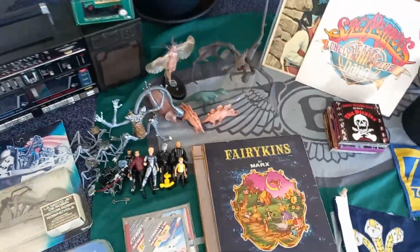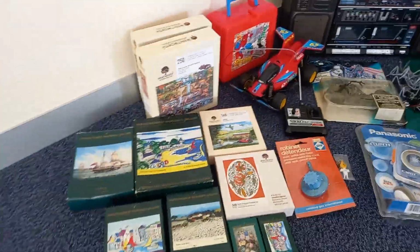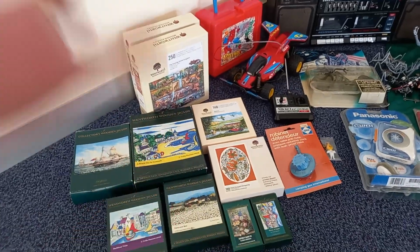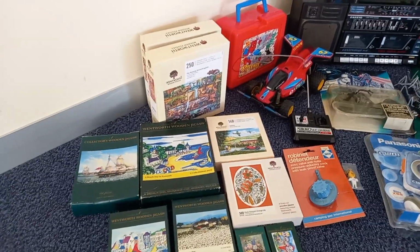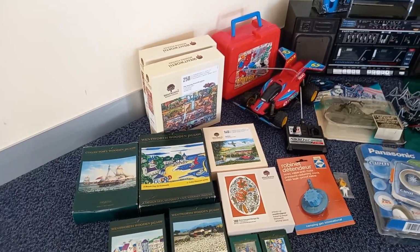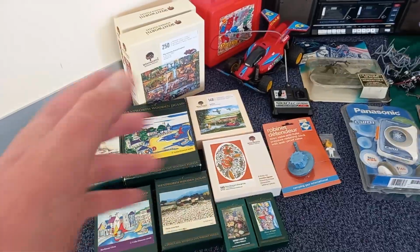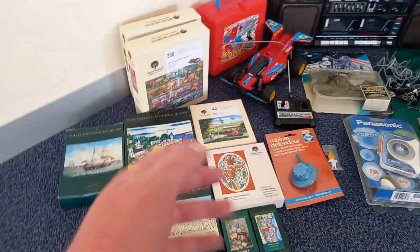So let's start off with, let's go left to right. That's probably the easiest way. So I'll start off over here. This is one of my favorite finds of the day. This is like a great little purchase. Always pick these up when I see them. Here and there I'll find these in charity shops and at the car boot sales. Sometimes you find them, people know what they are and they're expensive. Sometimes you find them and people just think, oh, it's a jigsaw, and they're priced as a jigsaw, £1, £2.